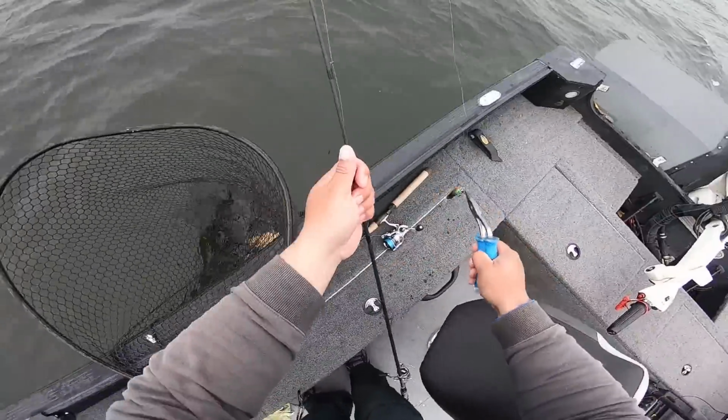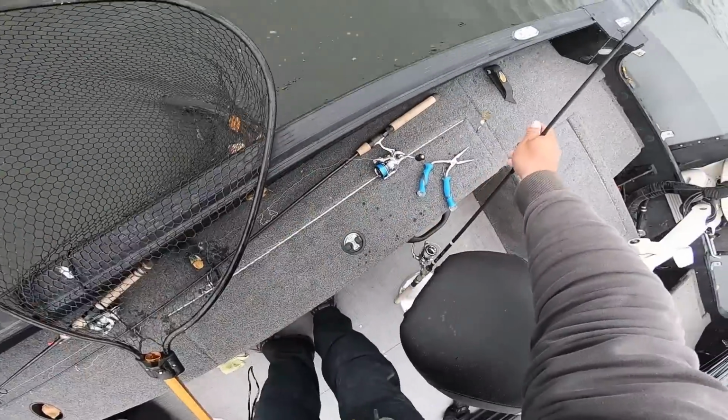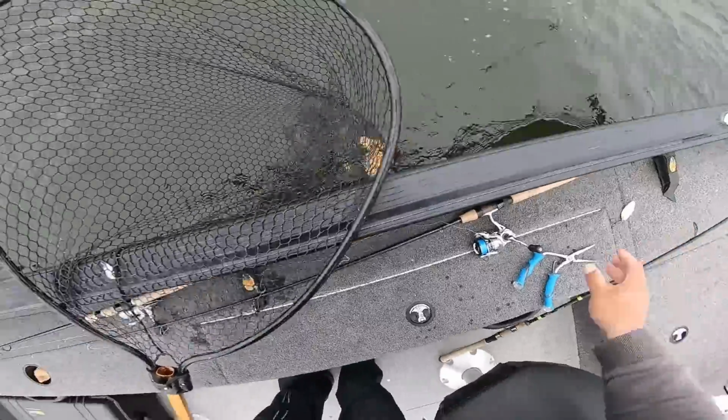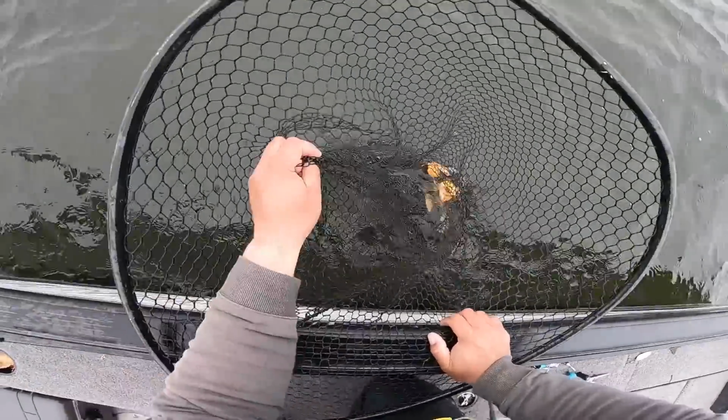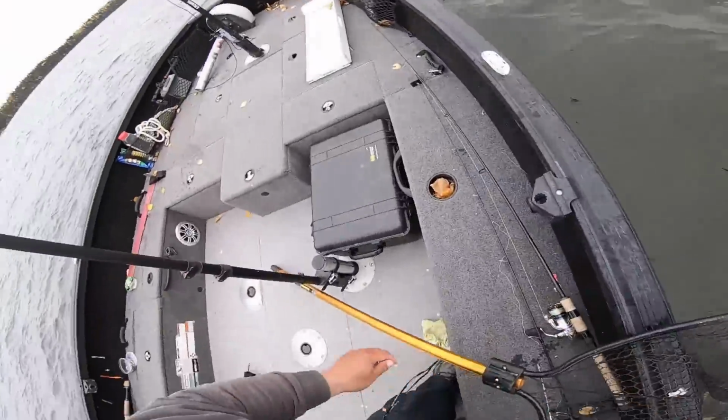Okay, hook's free. Take the hook out in the net. Don't flop the fish in the bottom of the boat. Take your time, keep them in the water. I want to get a measure on this one and get the measuring board ready quick.